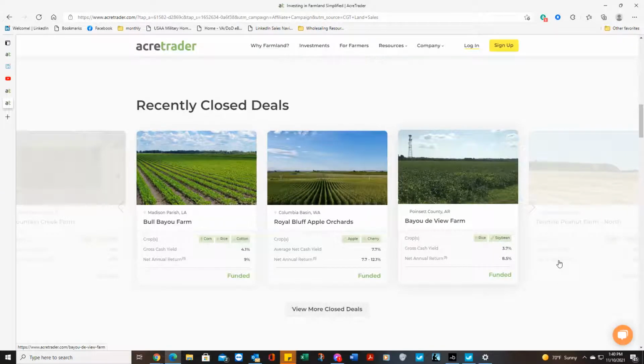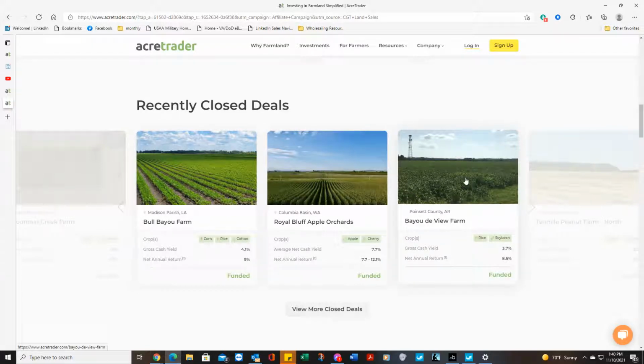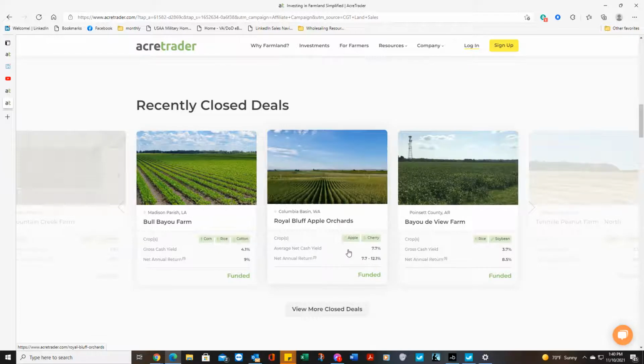These are some of the past funded farms. You've got an apple orchard and a row crop. Those look like soybeans to me, being down in that part of Louisiana. You've got some more soybeans. This will give you some background. When you see where it says crops, that basically means they're growing both. One year they may do rice, the next year they may come back and do soybeans. On the apple orchard, I don't know how this is set up, this is not my background, but I'm sure they're doing apples somewhere and cherries. I don't know if they're all coming in at the same time.